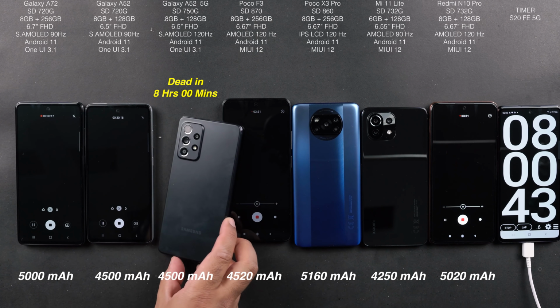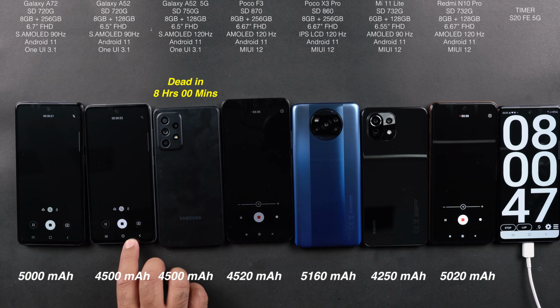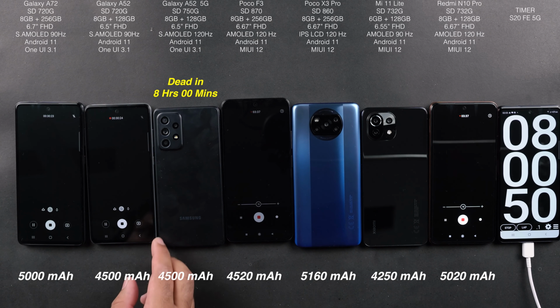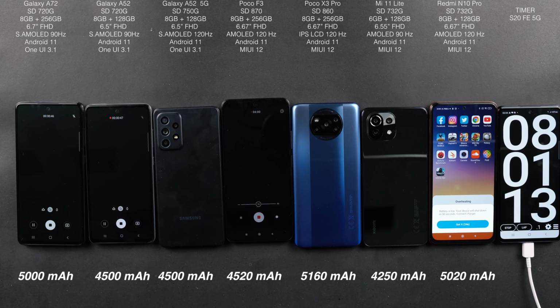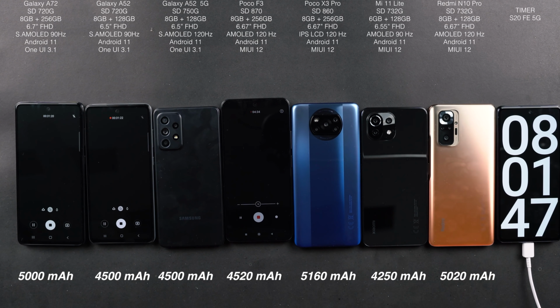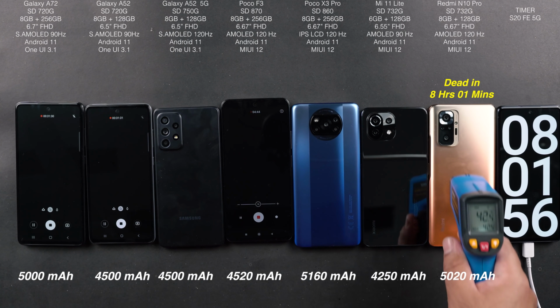Anyways, the A52 5G died in exactly about 8 hours. I did not expect something better from this phone. It has a high refresh rate and it has that Snapdragon 750 chipset too, which in my opinion is not very energy efficient. And the Redmi Note 10 Pro died in 8 hours and 1 minute.